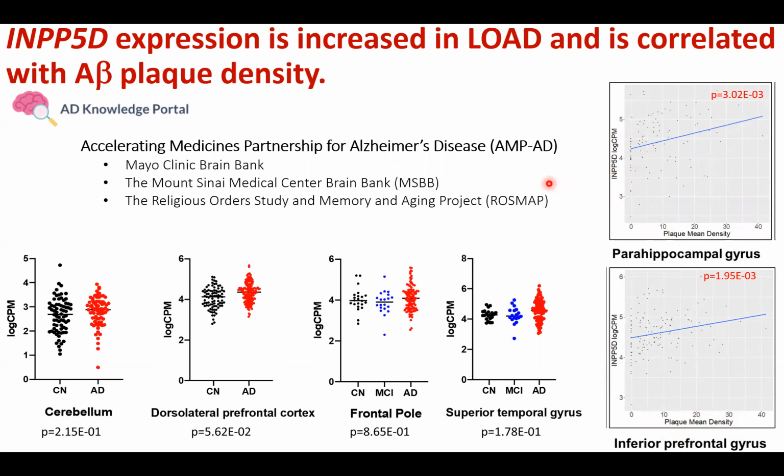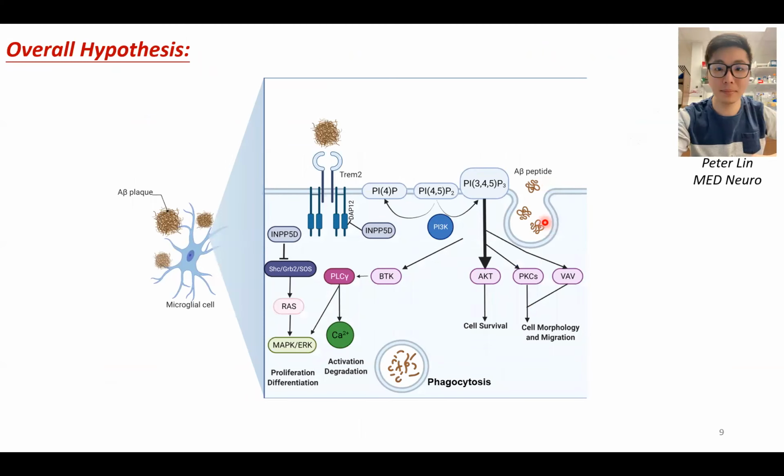So we started thinking about this particular pathway, and Peter Lin in the lab, who is a med neuro student completing his dissertation on this work, started thinking about the INPP5D pathway and its role in the TREM2 activation of the microglial response to amyloid beta. The function of INPP5D has a lot to do with the downstream signaling pathways, where if it's inhibiting this pathway from proceeding, it can really hinder cell survival or cell morphology, migration, phagocytosis, proliferation, and differentiation.